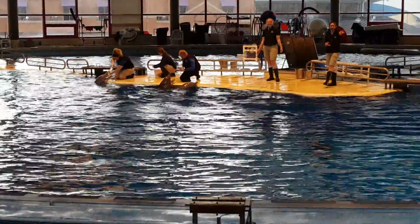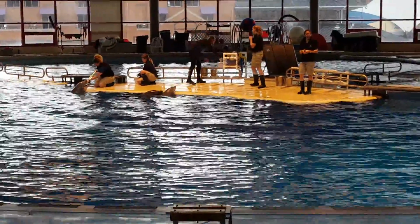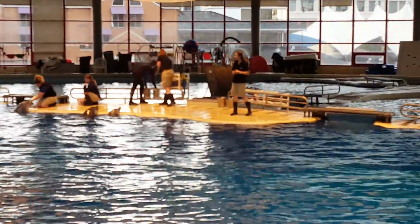If you're over on the right side, you're going to see Jade. And over on the left, you are going to see Chesapeake.